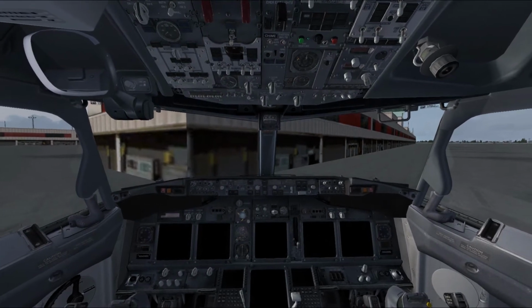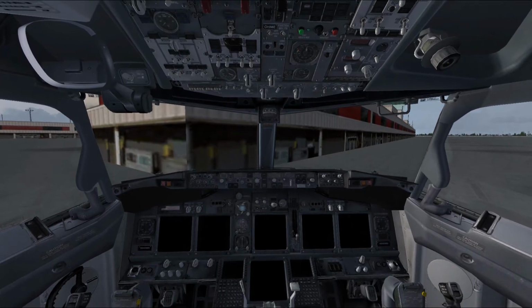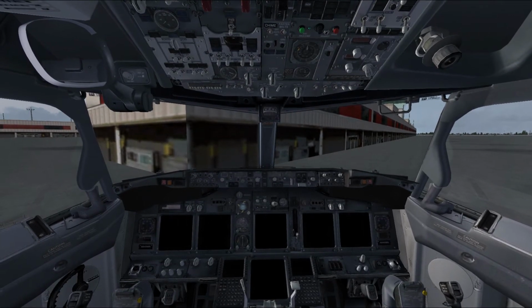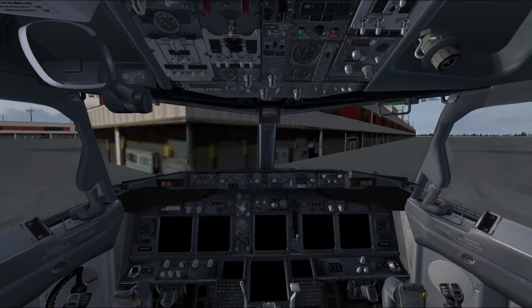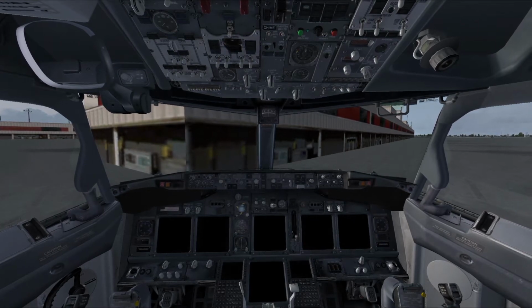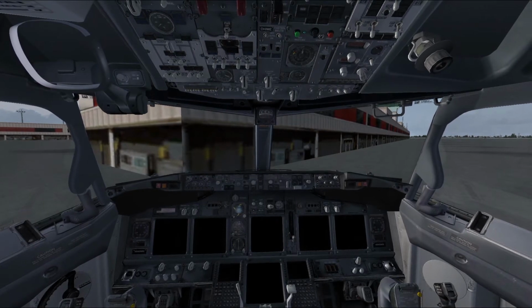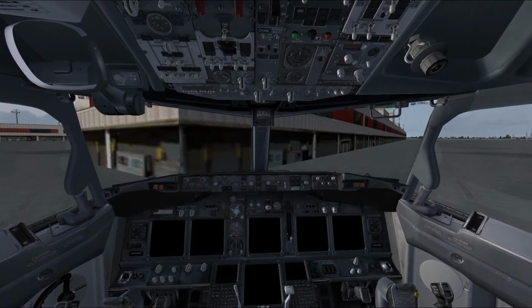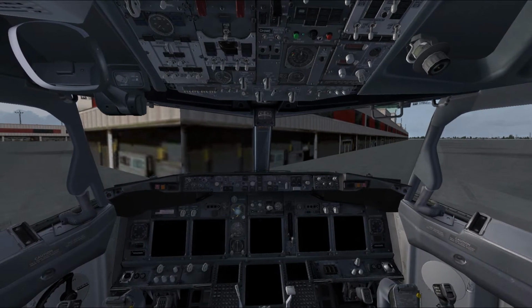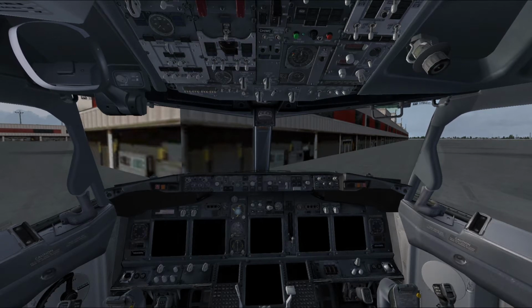Good evening. We're sitting here at the gate in Atlanta, gate C1, Charlie 1. This is a flight from Atlanta to Boston, and it's going to take us about 2 hours and 25 minutes to get from here to Boston. We'll cover 845 nautical miles along the way, and it's going to take us just over 2 hours. We have 77 passengers on board.